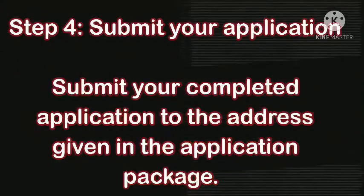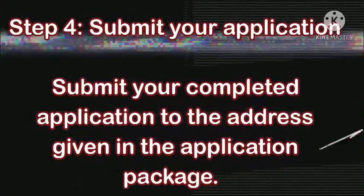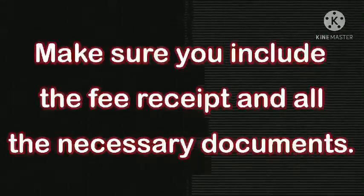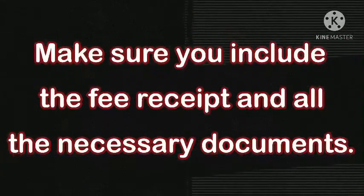Step 4. Submit your application. Submit your completed application to the address given in the application package. Make sure you include the fee receipt and all the necessary documents.